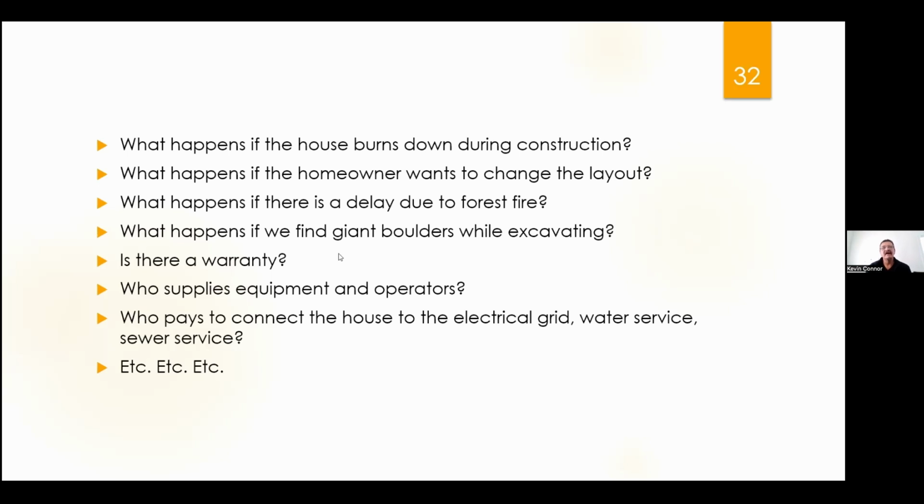But I have a contract with the band to build a house based on those drawings, but the homeowner, you know, they want to make a change. So what are we going to do? Halfway through construction, we've got to change the thing, right? What happens? How do we incorporate that into the contract?